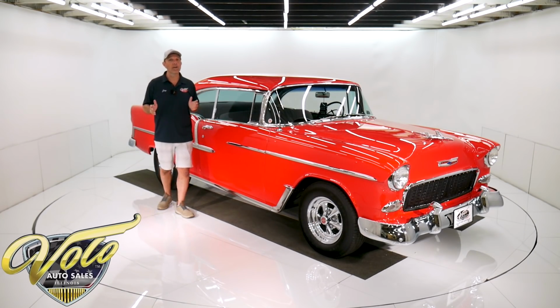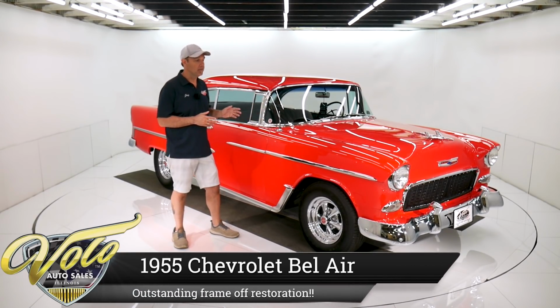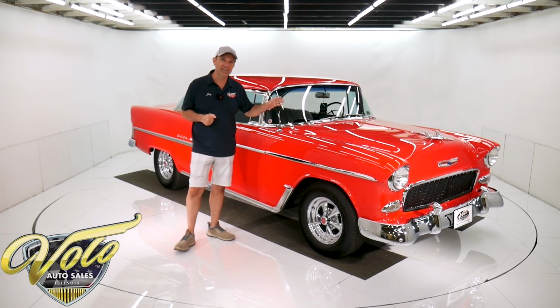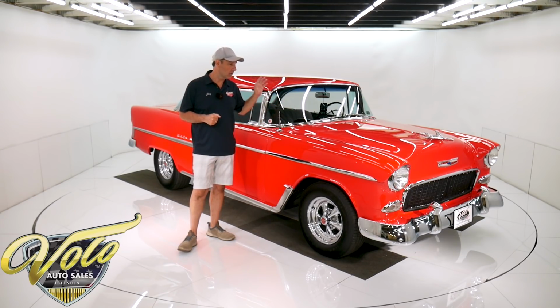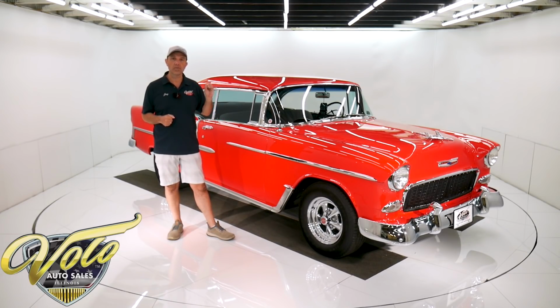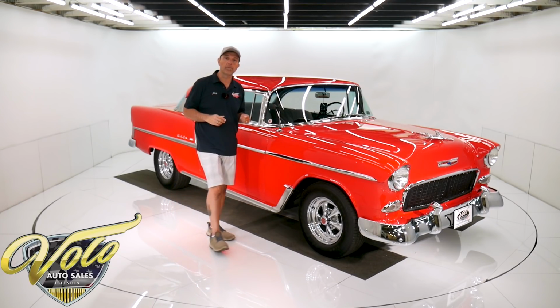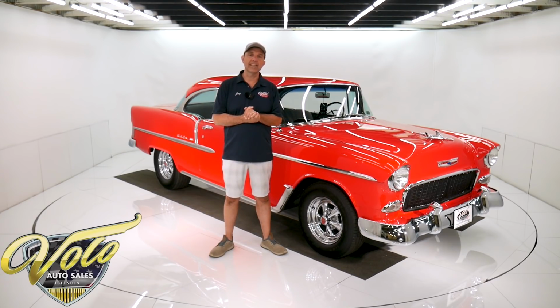This video is going to run a little longer than normal. I absolutely love this 55 Bel Air. There's so much to tell you about the car. It has a 427 Corvette motor under the hood with a tri-power overdrive trans. It's a body off the frame, California rust-free car. It is just sweet. It functions like new. I drove the car all weekend. I probably put 80 or 100 miles on it.